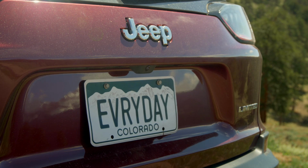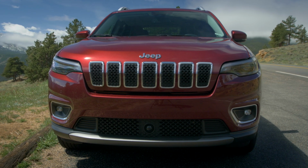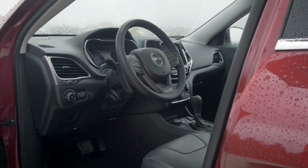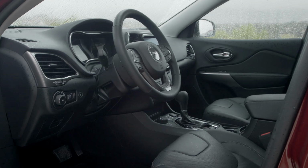But if you take off the badge and you take off the 7 grille slots on the front of this car, what is it? This car needs more ruggedness, and you shouldn't have to move up to the Trailhawk to get it. For your $40,000, you do get just about everything in this interior.